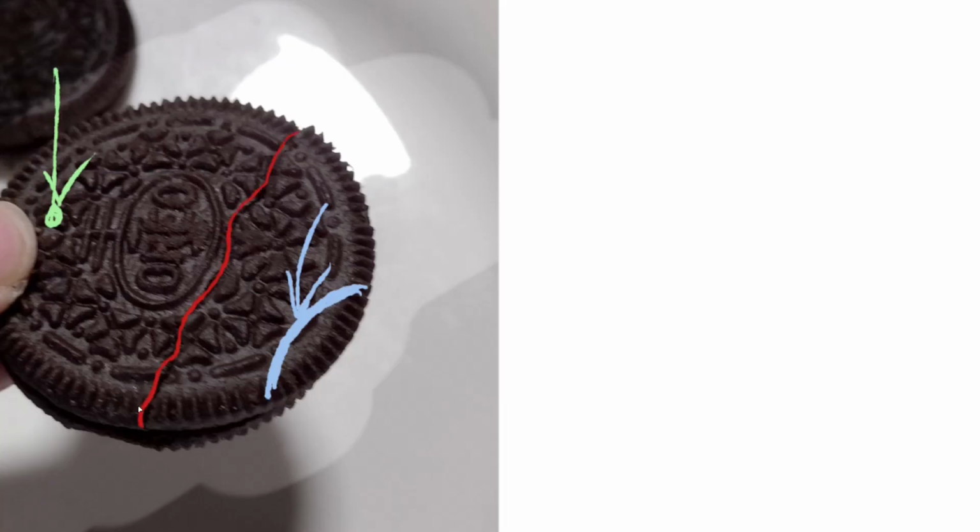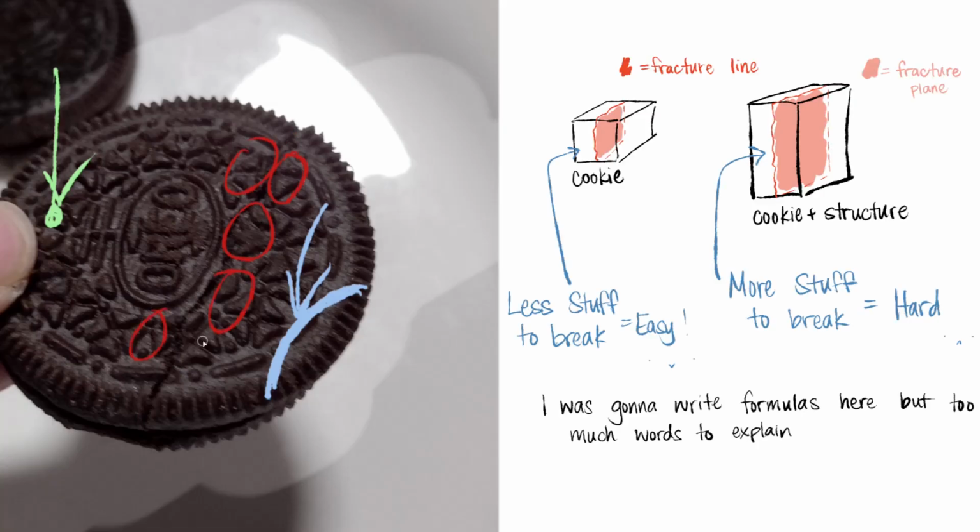It's kind of straight, but not really, because of these structures over here. What these structures do is they increase the thickness of the cookie in those areas, meaning the cookie is a lot stiffer in those areas. Meaning the fracture line is going to try to avoid those areas because it doesn't have enough energy to break them. That's how fractures work. They break through the weakest point of the material.